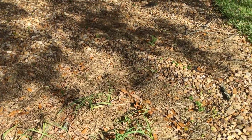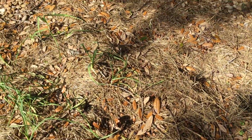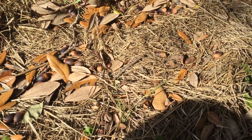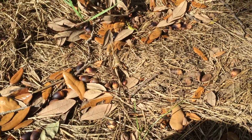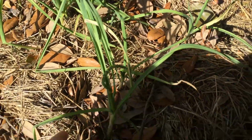Okay, today is December 26th, 2020. Just posting a little update. Some of this stuff is growing in a little bit more. Still don't know if that's grass or... I think that's grass, I'm going to be honest with you. Garlic's coming in nice, you know.